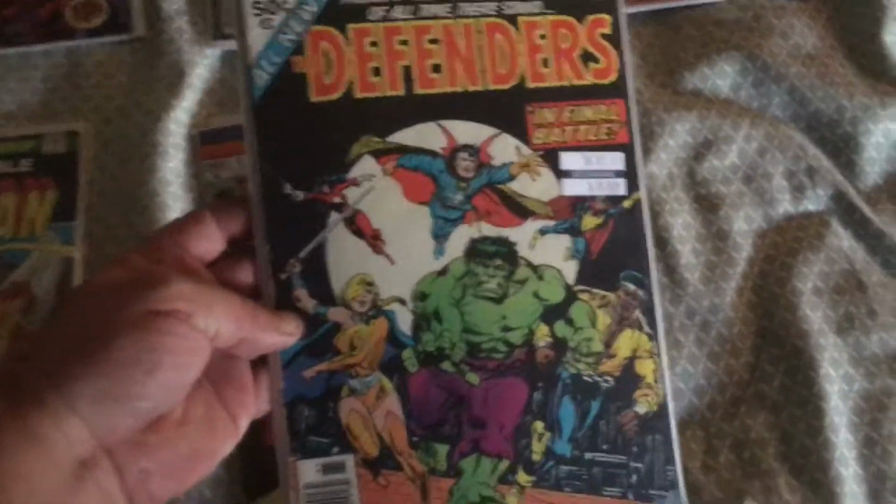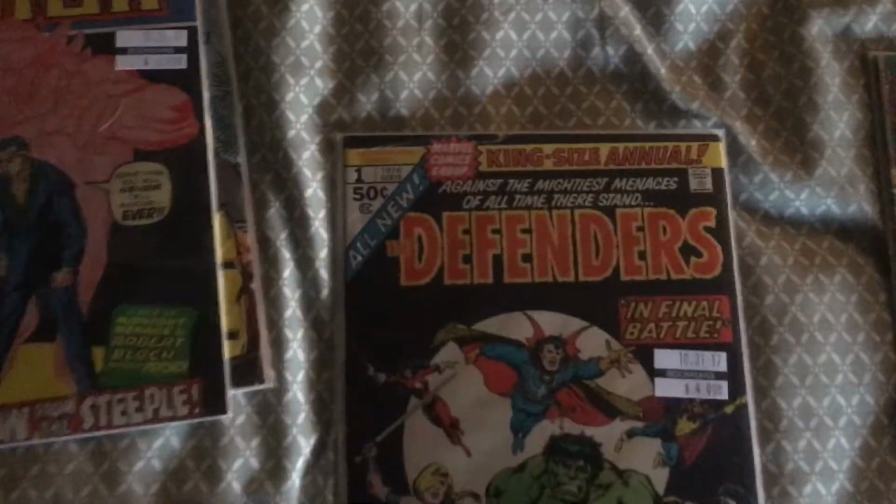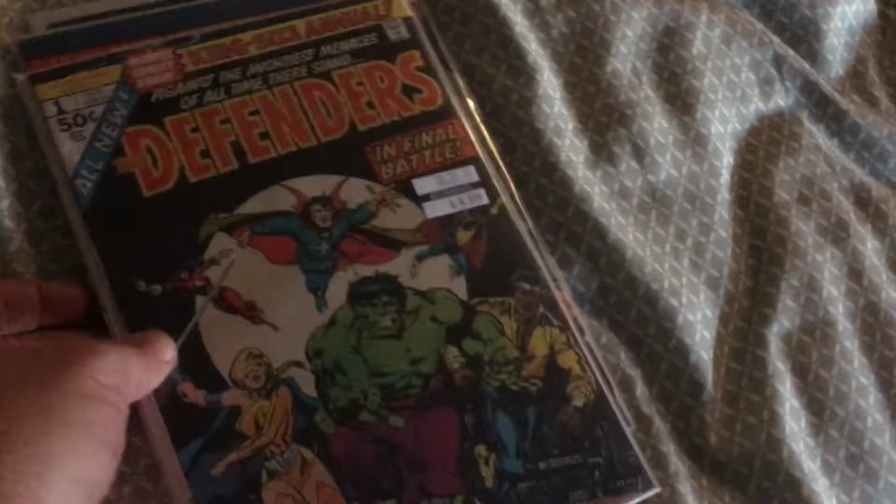It's a King-Size Annual 1. I think that helped it too. I don't think they made quite as many of these king size annuals, and I don't know if they held up as much. I think these got read more. It's hard to find ones with decent spines, and at least the spine is nice, which I think is what I was looking at to begin with, the spine and the corners. I didn't even notice that, but it's one of those mistakes I still make sometimes, you know.